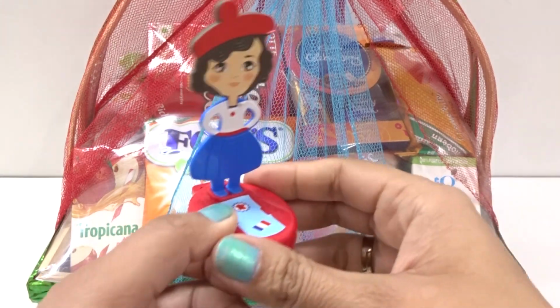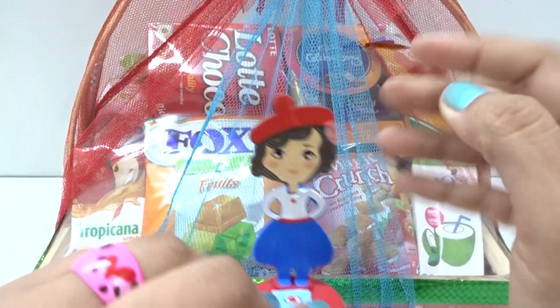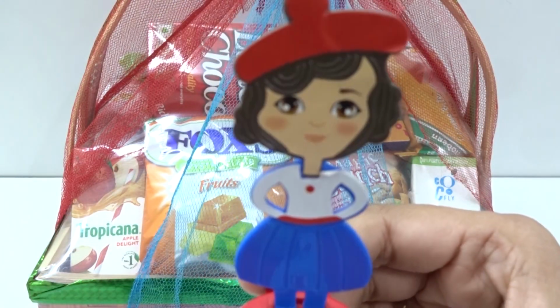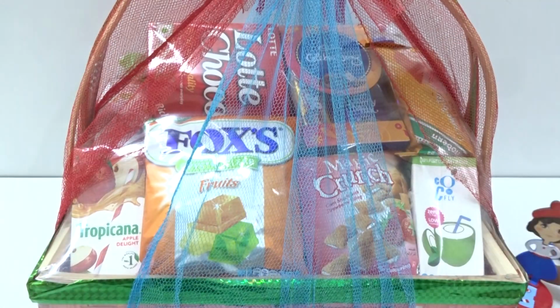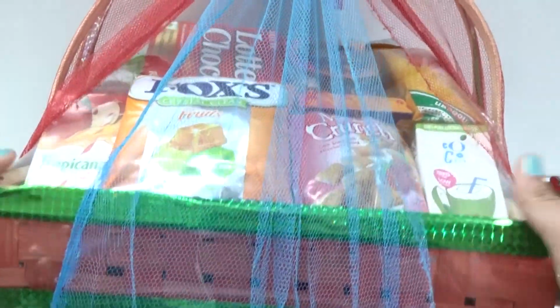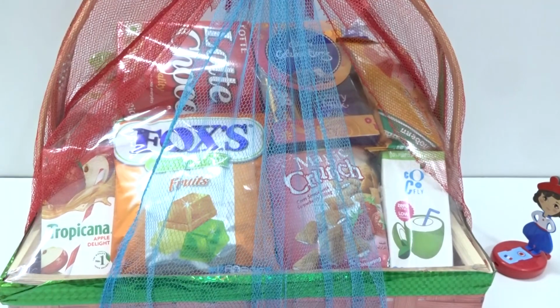Hey everyone, we have a nice doll here. Blue, brown, red cap, and hey. Let's go and open. Come. Here we have a nice basket here. Nice big basket. And let's look.